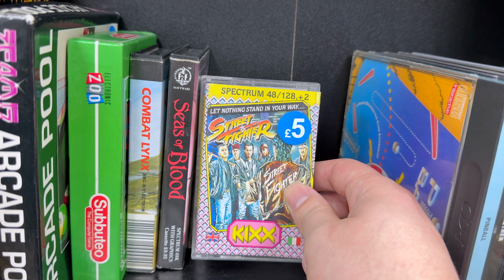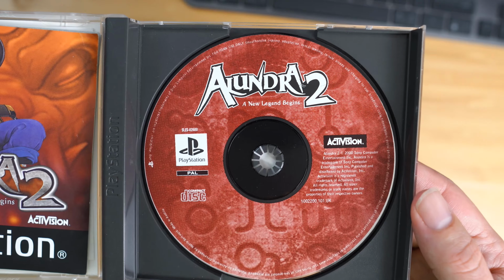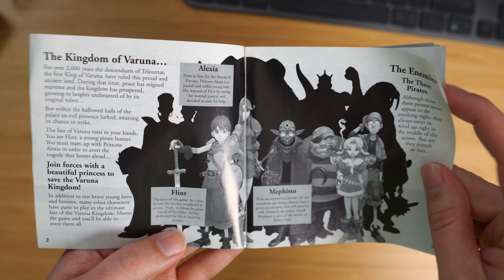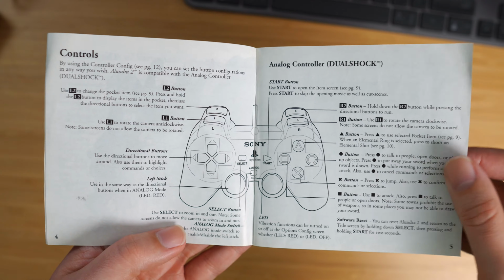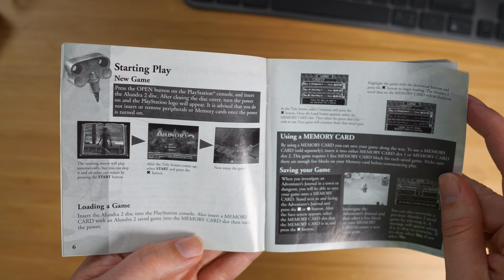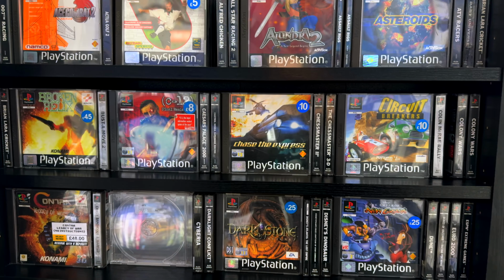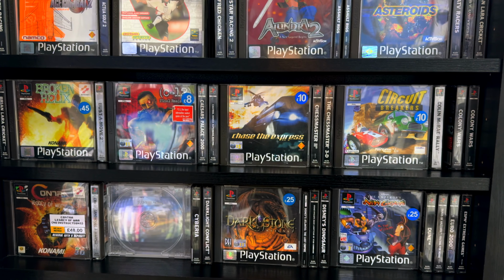So I picked up Alundra 2, and I'm a massive fan of the first Alundra game. I brought it up in a video a few weeks ago, and I've been very curious to check out the sequel. I've heard it's nowhere near as good as the first game, but even so, I couldn't pass it up when I saw it, because this is actually the first time that I've seen it in a shop, so I just had to get it, and I will definitely check it out soon and let you know my opinions on it in the future when I do one of the future pickups episodes, I think.